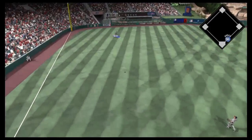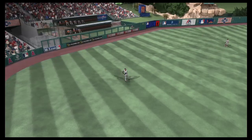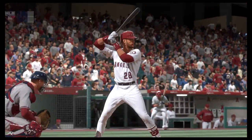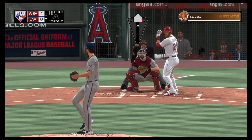Lifted in the air to straightaway left. Markakis has a read on it, and he brings it in for the second out of the inning. Up next for the Angels, stepping in, right fielder Gutierrez. He doubled earlier in the game, 1 for 2 to this point.